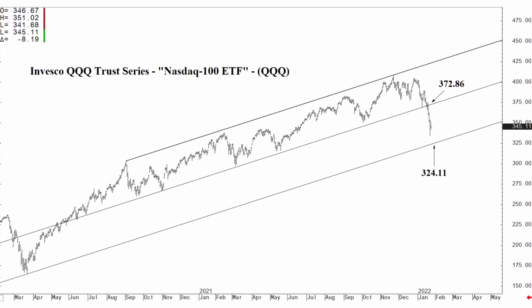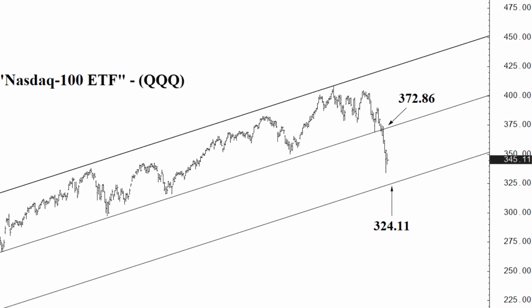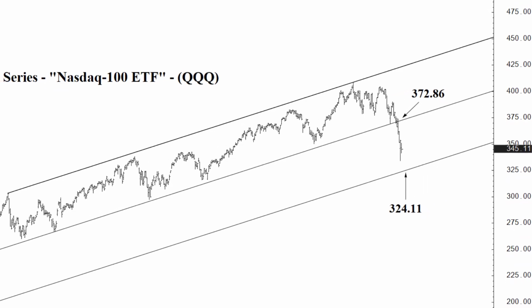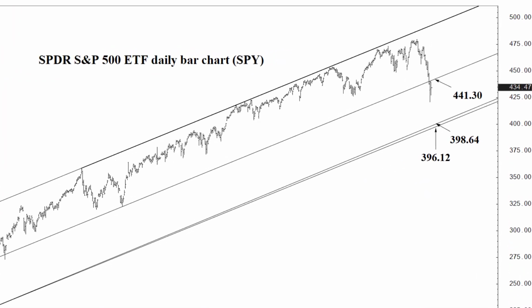I do want to say a word about the Triple Q because I'm mentioning the SPY a lot in the Daily Triple Q report, so I might as well reverse that. We've got a target in the Triple Q at 324.11, which is about 3% below present price levels. The SPY target is about 8% below its price level, 396.12 to 398.64. So there's a scenario where the Triple Q tests 324.11 this week, perhaps, and forms what I consider the possibility of an annual low, and from there turns higher into later in the year. Under that scenario, obviously the SPY is not going to continue all the way south to its 390s objective. I think that's highly unlikely.